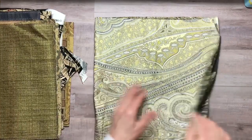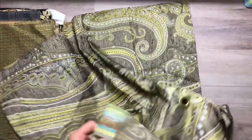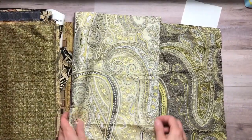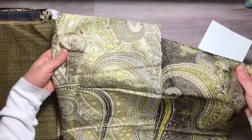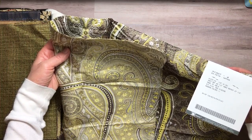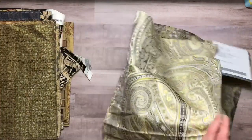Oh, here's a great piece. Crave Couture, it says. I don't know what this big rivet is, but it is also two-toned, front and back. So you could use both sides, and it does have that shine to it. Made in India, 41% silk, 59% viscose. I hope I'm saying that correctly. Fabulous.